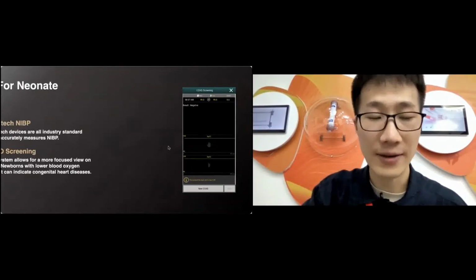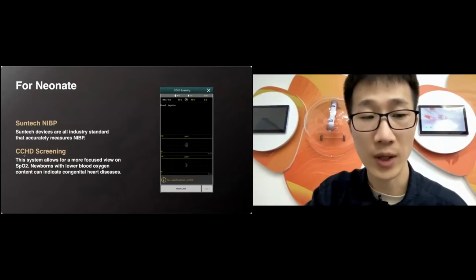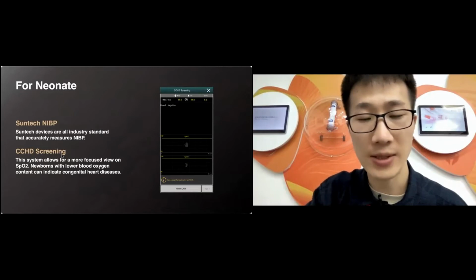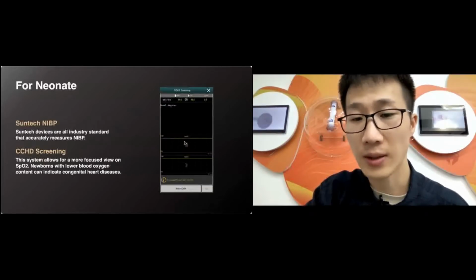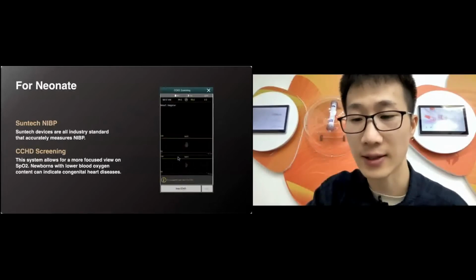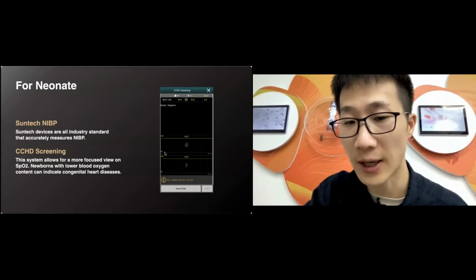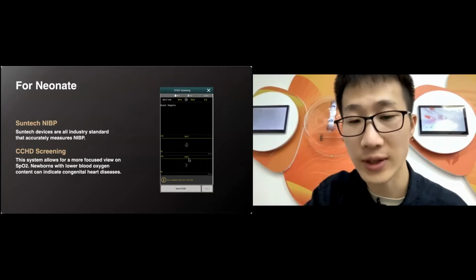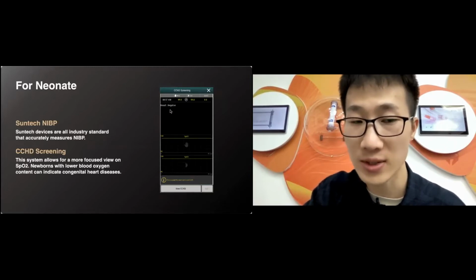And also for neonates, upon discharge, most hospitals have to go for a screening, which is the congenital critical heart disease screening. For those babies, if there are differences between the SpO2 level either on the hand or on the foot, we'll compare those 2 readings. We'll be able to know the patient's circulation, and hence predict the patient's cardiac function. We can go to this special page, which is the CCHD screening page, and we can get the patient's SpO2 level on the hand for 45 seconds. And we can move the SpO2 probe onto the baby's foot. We can get another reading for 45 seconds. And the software will analyze for us and give us a result, whether this screening is positive or negative, right?